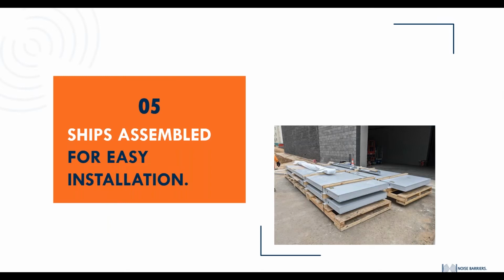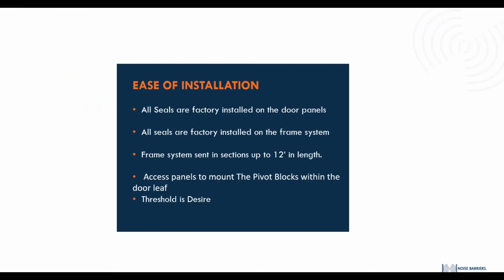Ships full panels. Nobody's assembling panels. Nobody's putting seals on. Seals, as I said, are factory installed on each of the door panels. They're installed on the frames, set in sections as large as possible for getting into the building and handling and freight. Thresholds is desired. We work around it if it can't go in there, but we desire a threshold.